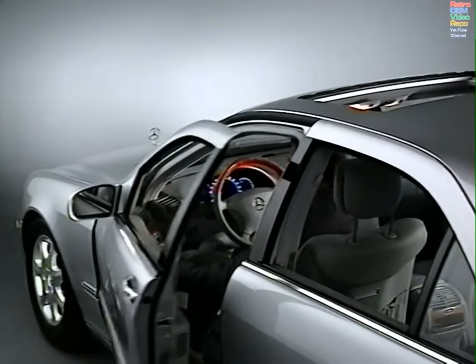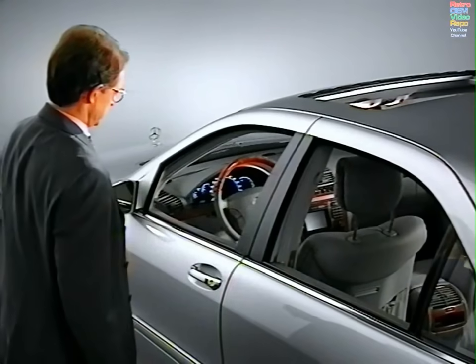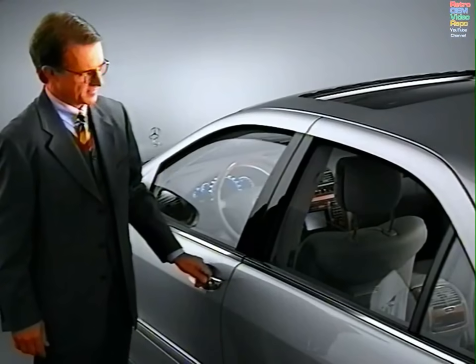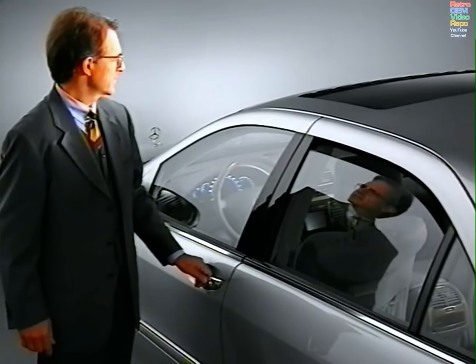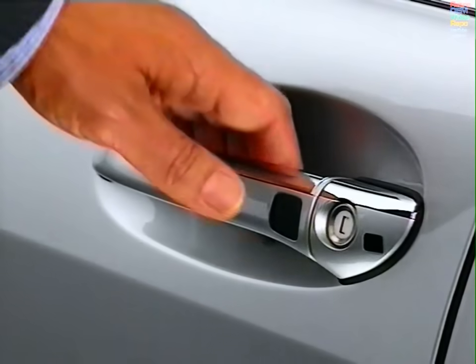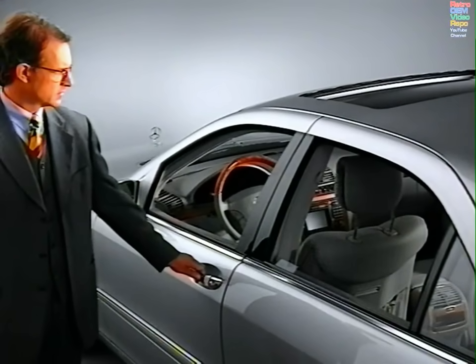The convenience locking system is activated by holding down the locking button on the door handle. A brief press is sufficient for normal locking. In the keyless Go models, summer opening is activated by pulling and holding the door handle.